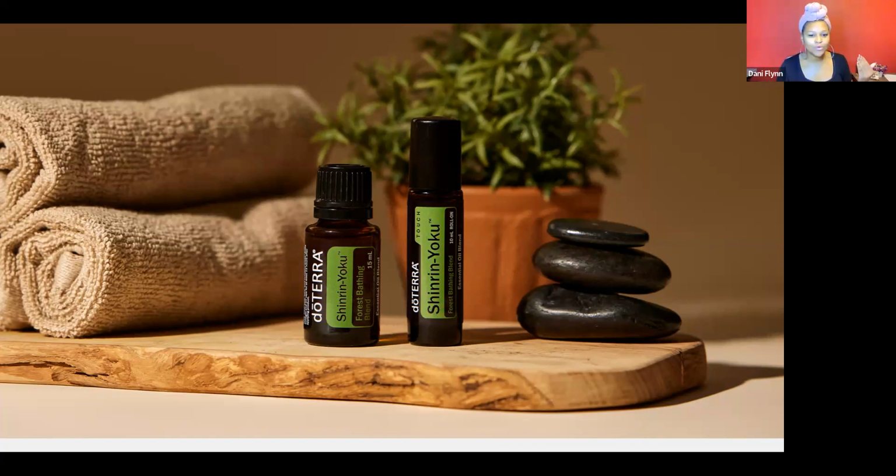So the trees release, okay, let me get my notes because I want to make sure I'm saying this correctly. So let me back it up and say that the Shinrin-yoku is a blend of several essential oils that are rich in what's called terpenes, okay? And clinical research shows that diffusing terpene-rich essential oils has a very similar effect on the body as if you were sitting in the forest, right?